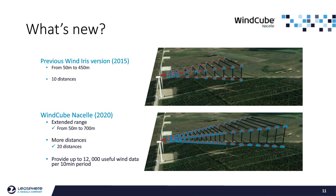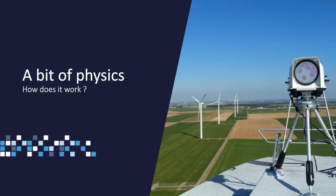The other big difference, as you see here, is the number of available range gates. You can now set 20 of them instead of the previous maximum of 10. This is mainly explained by an upgrade of the onboard computer, which increased the processing power of the unit. All right, so you now have an idea of what the LiDAR can do. With the next slide, I want to go inside the box and briefly describe the physics involved in measuring the wind.